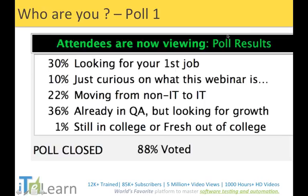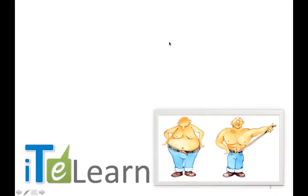So team, here are the results. The majority of you are looking for your first job or moving from non-IT to IT. All right. So you're not in the QA field. And I'm very glad to see that 36% of you are already in QA, but you're looking for growth. You're looking for something additional, something that will take you from where you are, get you above the competition, and get you that special skill and attention that you require at your workplace. All right, great. Now let's move on with what we have planned in terms of our agenda.